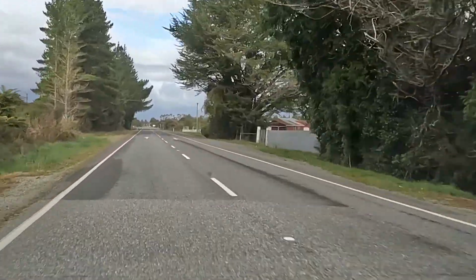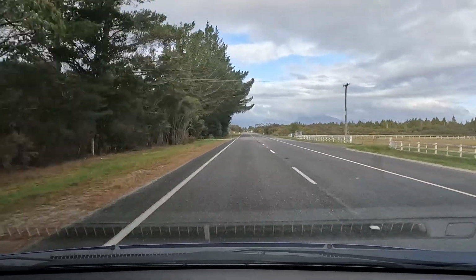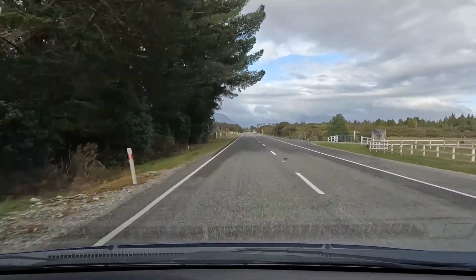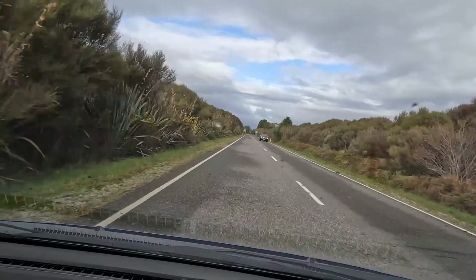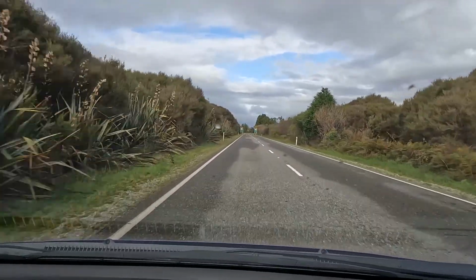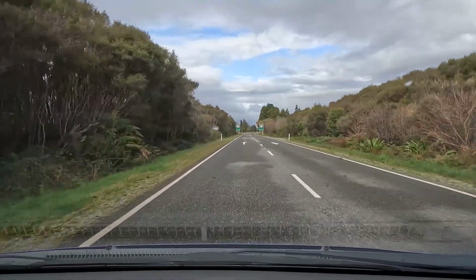This is the old raceway, Kumara Raceway. They have races there about once or twice a year, I think, guys. It's always a fun day out from Christchurch as well. And here we go, guys. We're just coming into Kumara now. Cute little town. Make sure you stick to the speed limit.